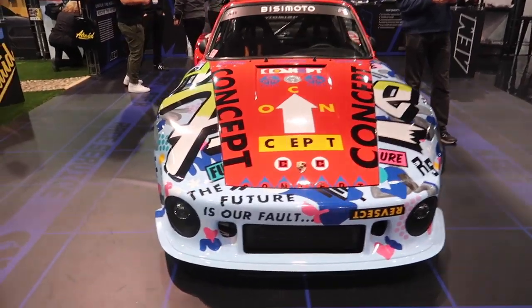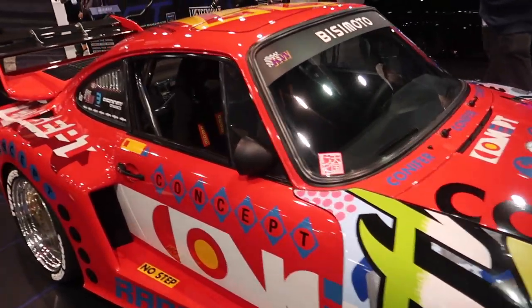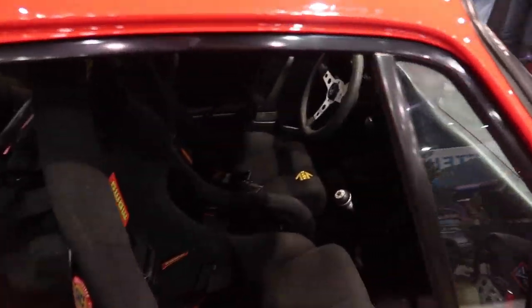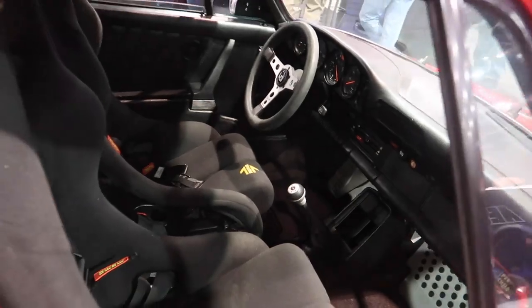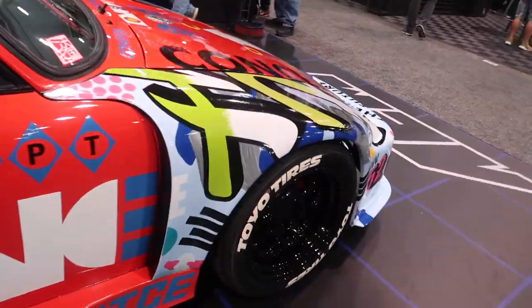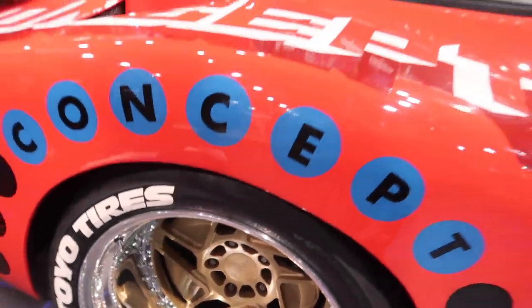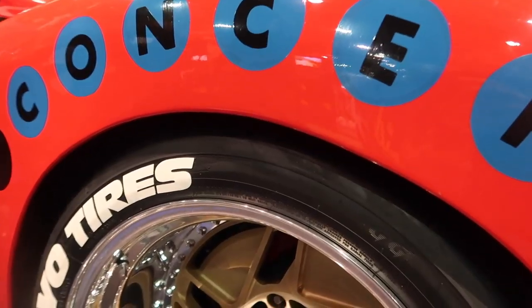Yo, so we found a Busy Moto car. Look at this thing. Look at the wrap on this. Holy crap. Look at that Momo everything. Oh, those seats look comfy too. Some deep dish. Look at that. Holy crap. This thing is nuts.